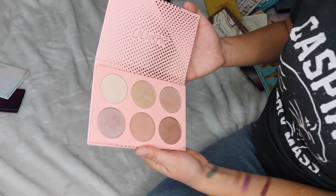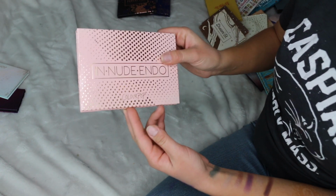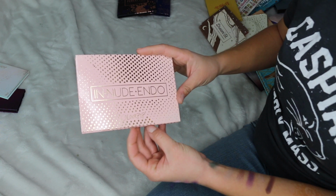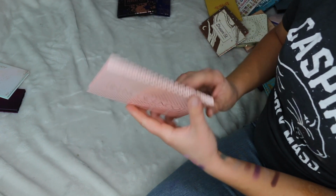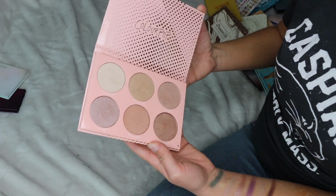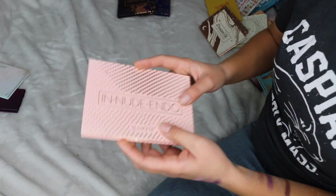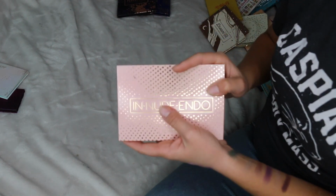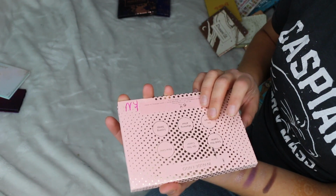This is the ColourPop Inudendo palette. I got this because Jay Kissa said this is her favorite highlighter palette. I just haven't been reaching for it a whole lot. I did declutter that glow kit though, so maybe I can hold on to this because I decluttered that glow kit. I think if I were doing more makeup this year, I probably would have been using this palette a lot more. Because I haven't been doing as much makeup, I haven't been using it. I'm gonna put this in the maybe pile.